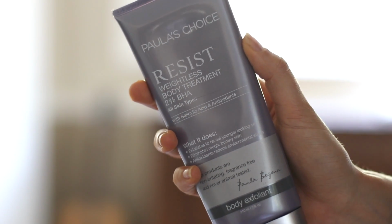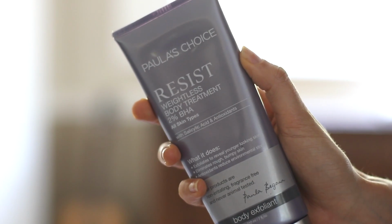Thank you. This next product is one from Paula's Choice, and this is what I love for body acne. This is the Resist Weightless Body Treatment with 2% BHA for all skin types. And specifically what I like this for is that if you tend to break out because your clothing rubs against you or you sweat a lot, or if you have KP, keratosis pilaris, those little sugar bumps on the skin, maybe even on your legs or on the backs of your arms, this is an awesome choice.